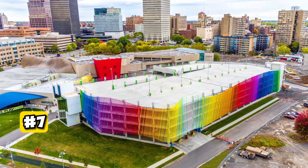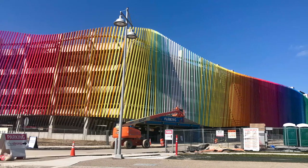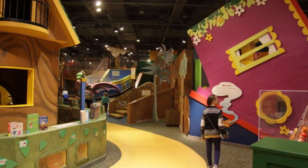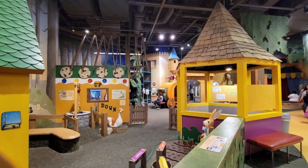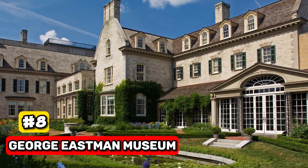At number 7, we have the Strong National Museum of Play. This museum in downtown Rochester has something for kids of any age. From Sesame Street, board games, dolls, and books to the latest electronic games, the museum is home to the world's most comprehensive toy collection.